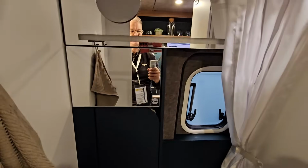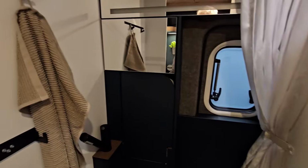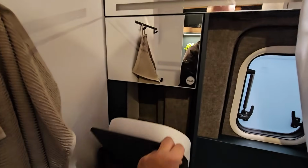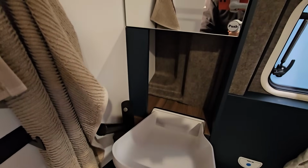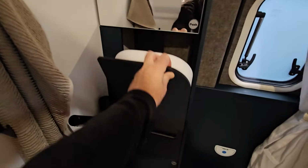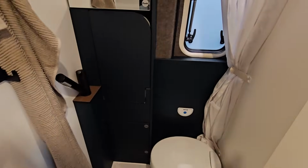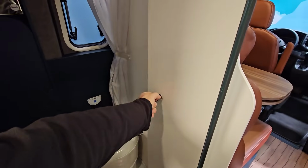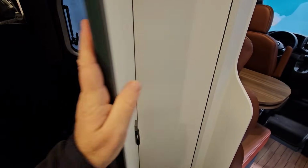There you can have a look at the washroom. Very spacious for a vehicle of this size. We've got the sink here, comes down like that, and not only that, there's even a bit of a cubby hole behind the sink. There's the duckboard below. There's a concertina door here. There we go, like that.